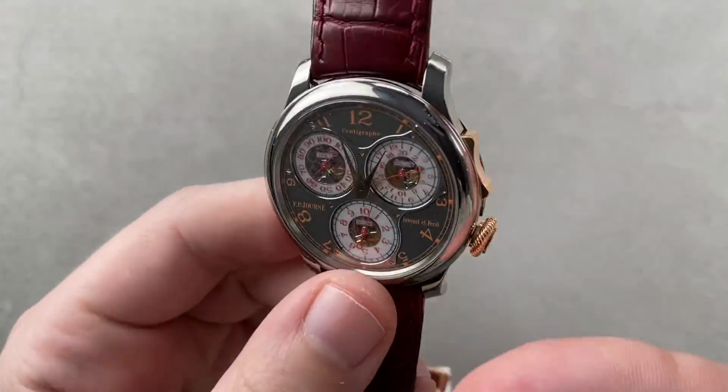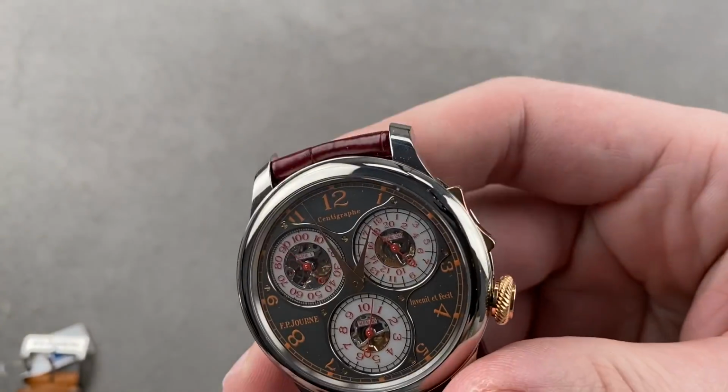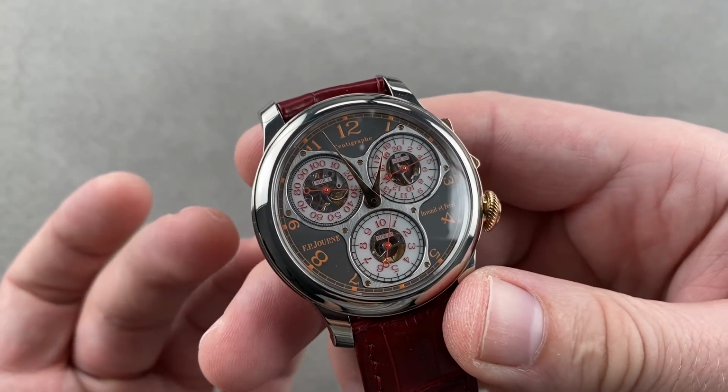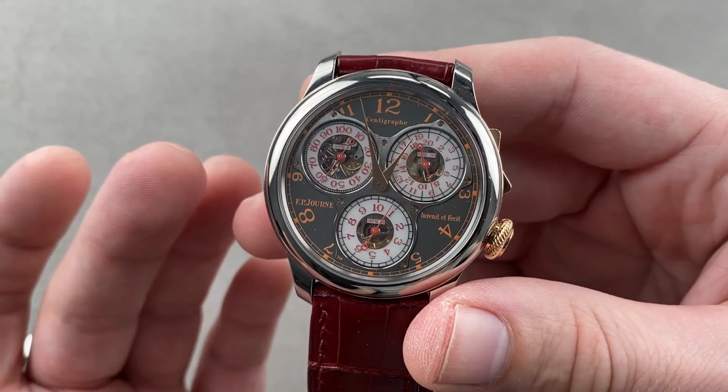Let's talk about one more from Journe. Okay, so the Tokyo boutique opened up in 2003, and it was FP Journe's first factory-owned store, his first factory boutique. And so, starting with the first anniversary and continuing on through, in the case of this watch, 2016, Journe has released special Tokyo Boutique anniversary models.